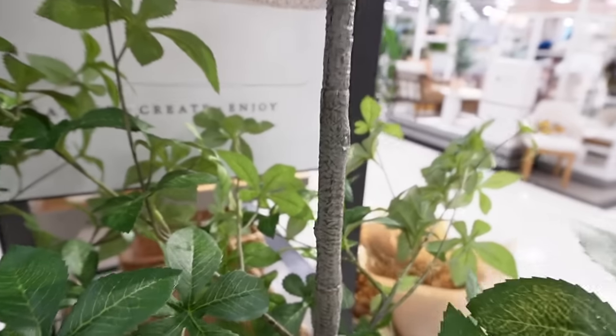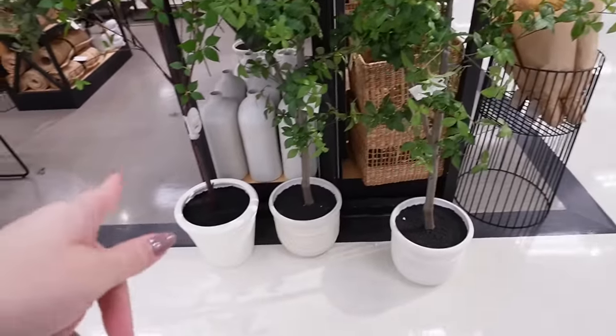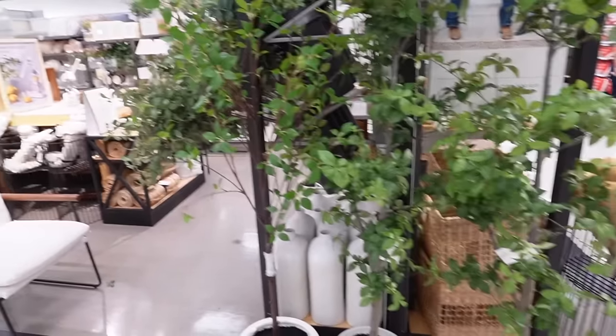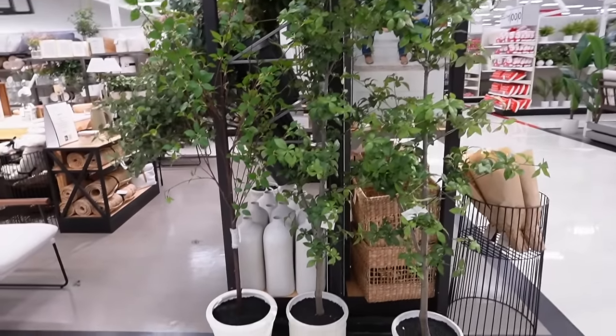And even the details on the bark of the tree and everything, they did such a good job with this one. But let me get the price for that. Yeah, just like I thought, this one is $150. So I definitely would not go for the ficus tree from Threshold. If you're looking for a full-size tree, the Hearth and Hand ones are definitely a safer bet.